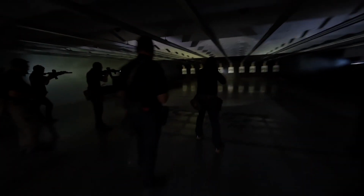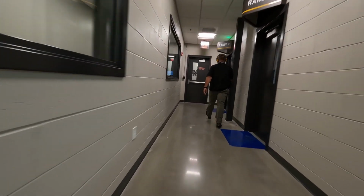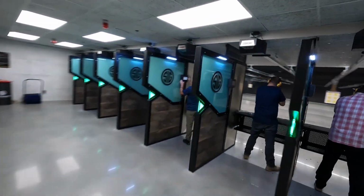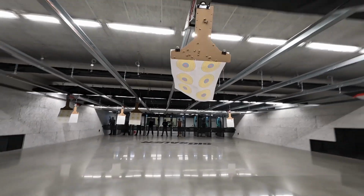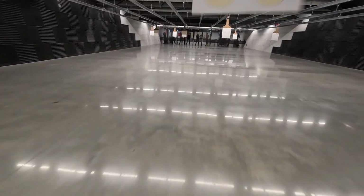10 rounds, center body, lines up. Shooters ready. Stand by. Go.